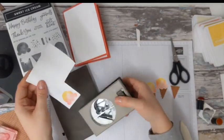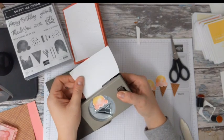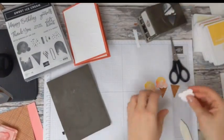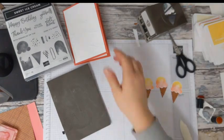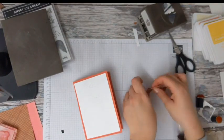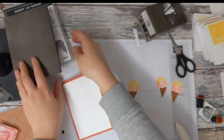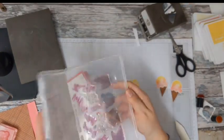Okay, so let's just pop this out like so. Okay, so we have our 3 little ice creams now, like so. It's starting to look quite realistic, and then we can bring our card in. I like it. Shall we add some sprinkles? Yeah, let's add some sprinkles. So we've got our dots and we've got our sprinkles.